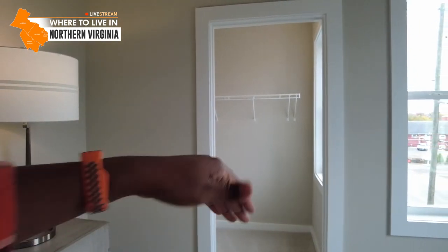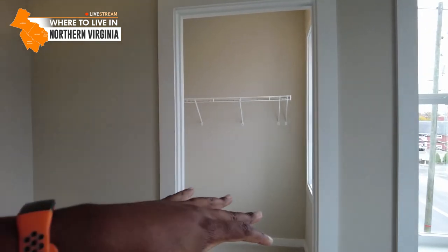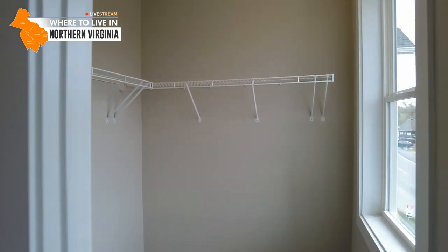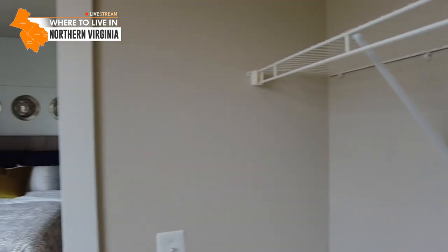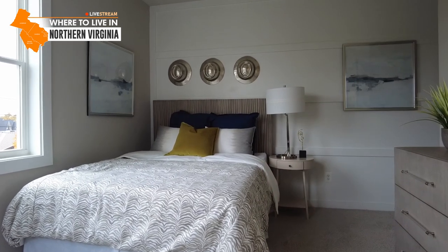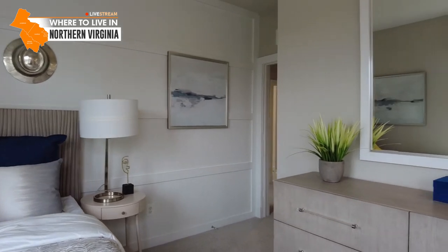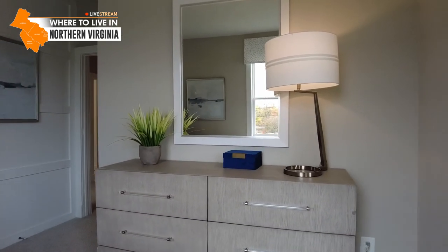So I don't want you to be caught off guard if you're looking at your unit and you realize it's a little darker right here. That's because there's usually a door right here, your closet door. Closet door is a walk-in closet for your guest bedroom number one. And as you can see, we have what appears to be a full-size bed, small nightstand, and you have this nice wall right here for your larger dresser, similar to the way they have it staged.